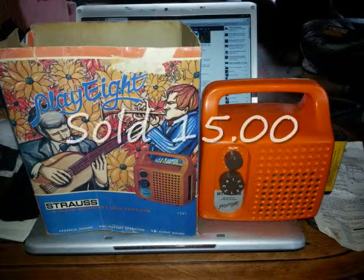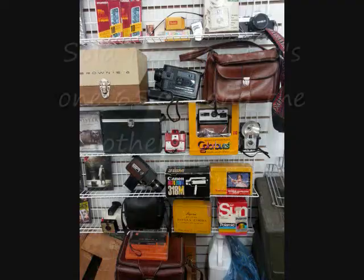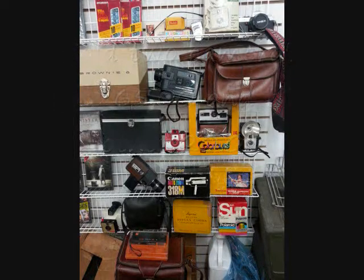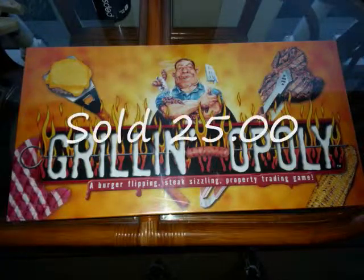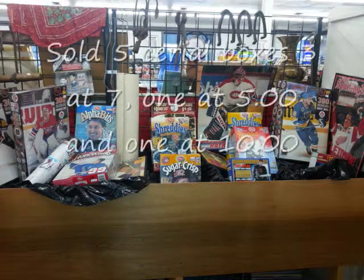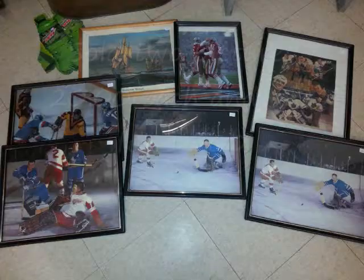How are you doing? Here's some items I sold recently. I know I had some of these on my last video, but I just wanted to show what I've been selling out of it. Some stuff's more recent than others, but tons of stuff moving. Haven't been pushing it too hard, but starting to get some stuff on Craigslist and that. So I've got lots of stuff for you to check out.